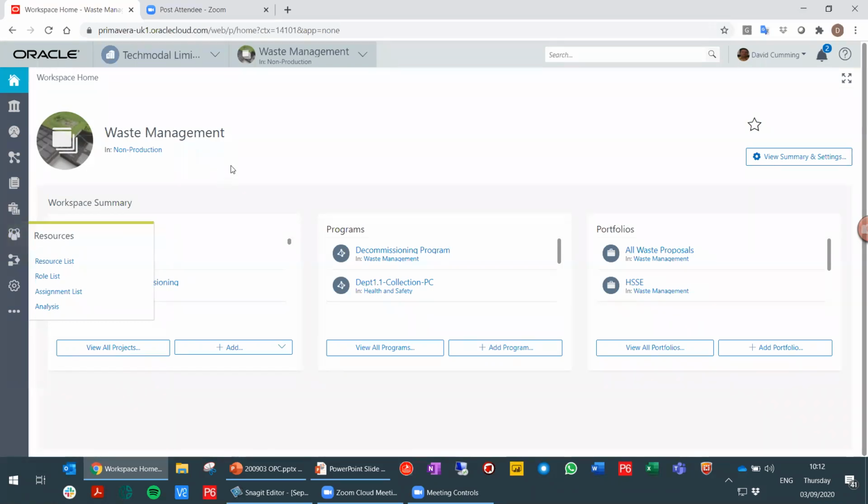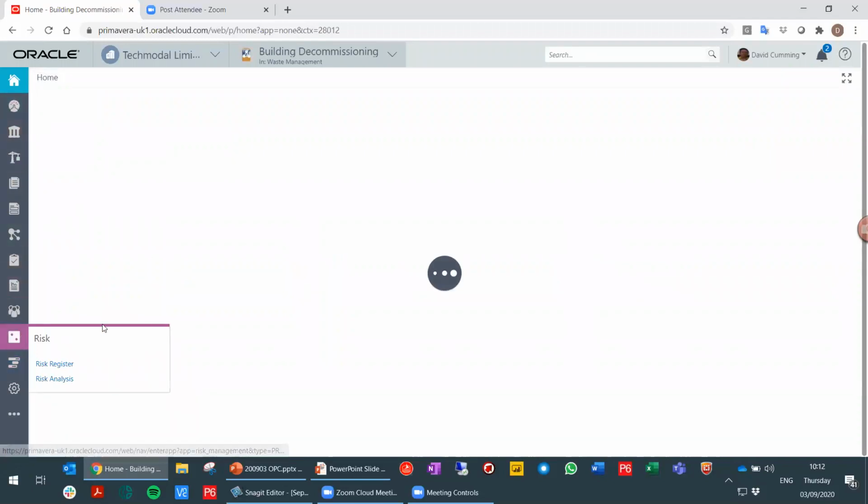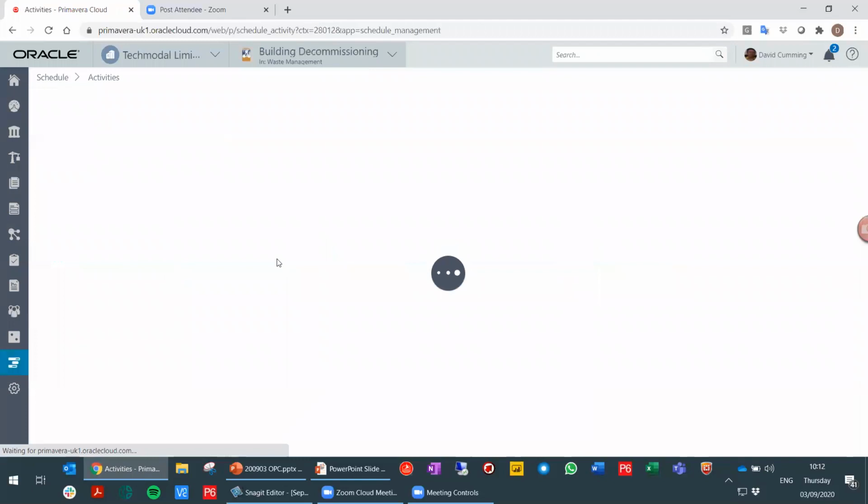Okay, so we're going to open up the building decommissioning project. You'll see there are different selections here for the project. I've got risk management in here. We'll cover that later on. I'm going to have a look at the schedule analysis and schedule activities in here.